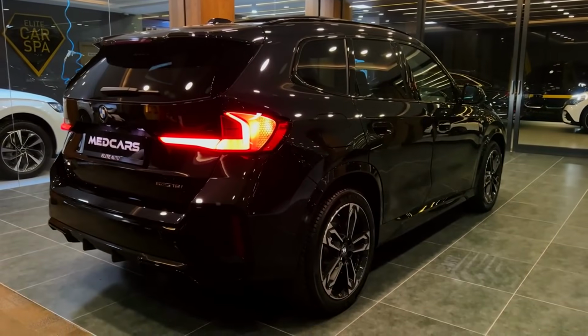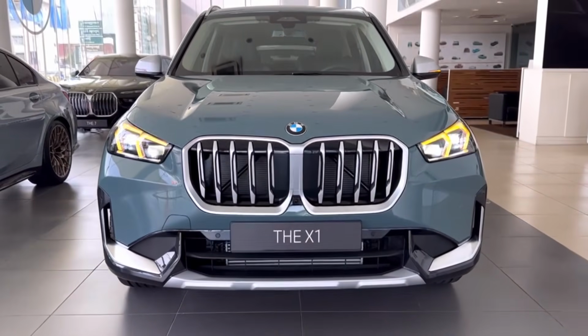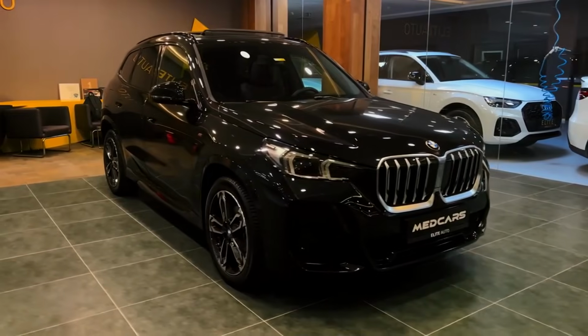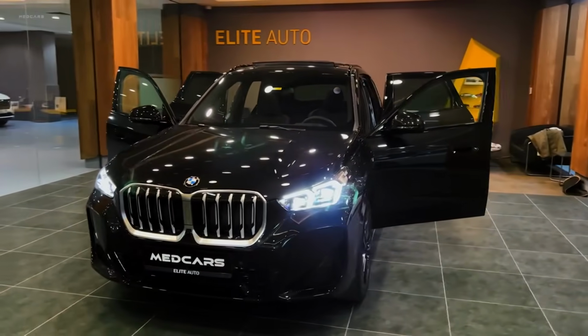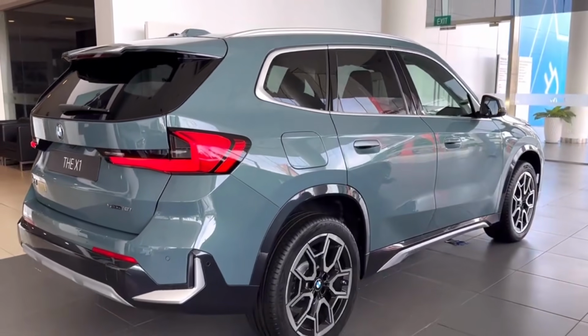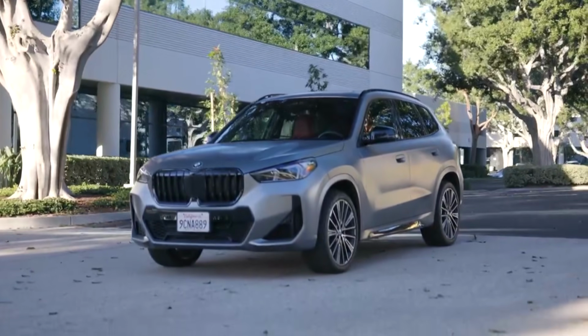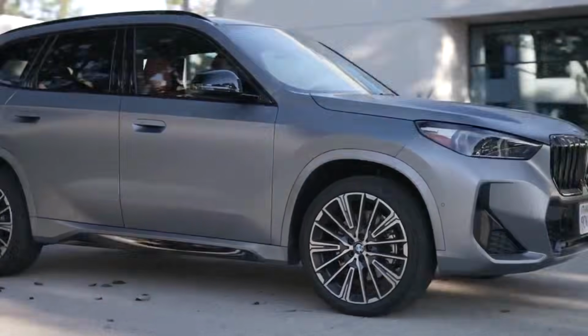But where it really shines is the lively driving experience. Its suspension is geared towards sporty handling, making the X1 a fun companion on winding roads. An optional M Sport package, distinct from the M35i model, offers extras like adaptive suspension and steering wheel mounted shift paddles for a sportier drive. So if you're able to exceed the $40,000 limit slightly, the BMW X1 is definitely worth it.